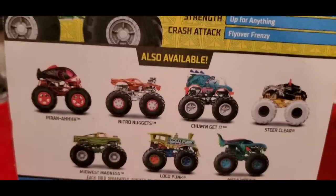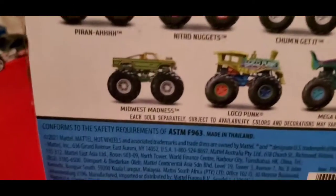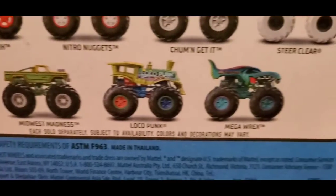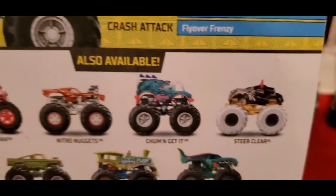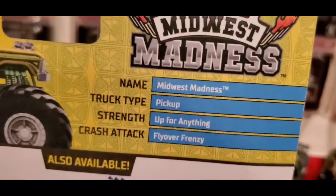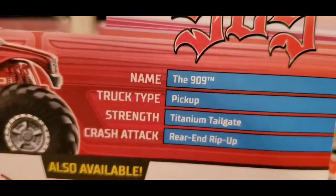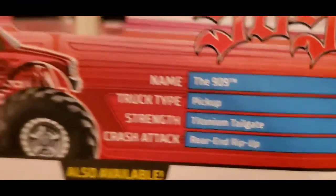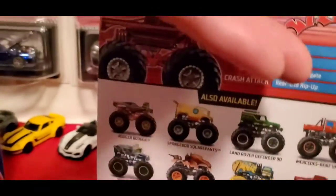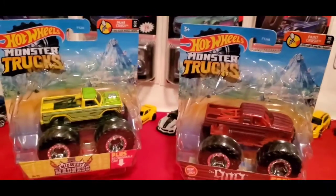And then the back of this one's different. But super cool. Super cool castings, the Monster Truck series. Hot Wheels is really stepping up the game, and I'm picking more and more of these up.